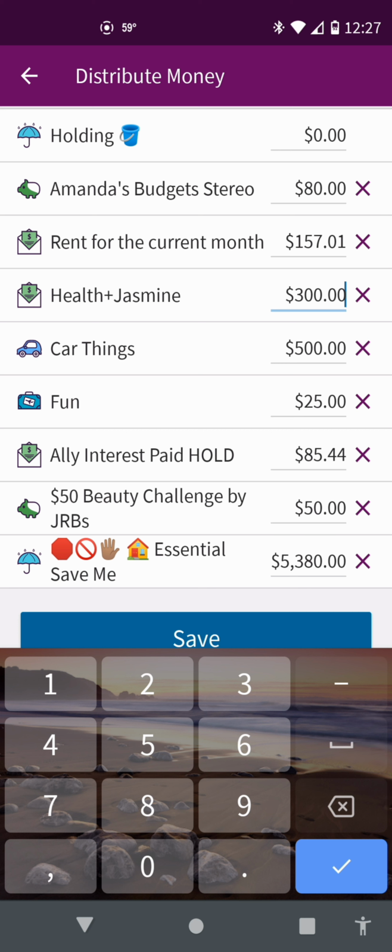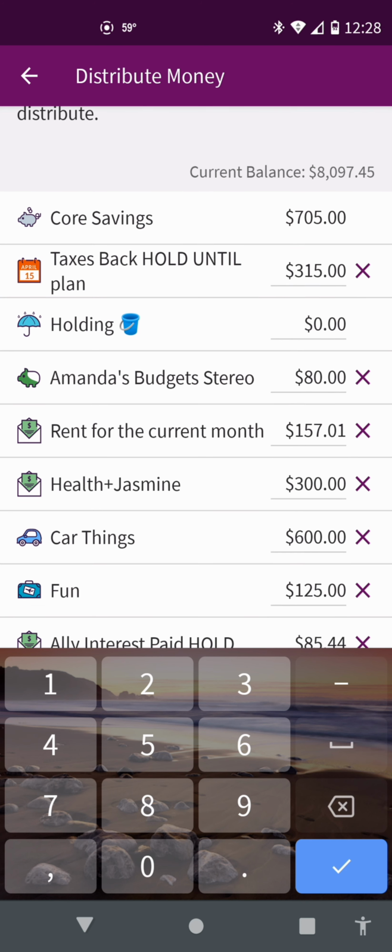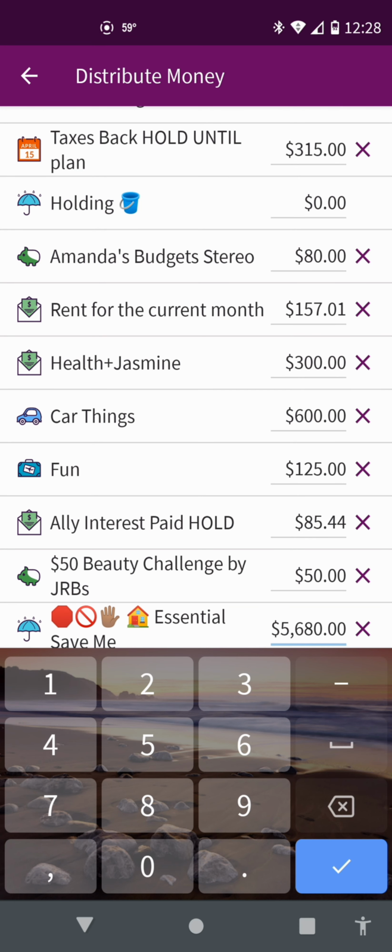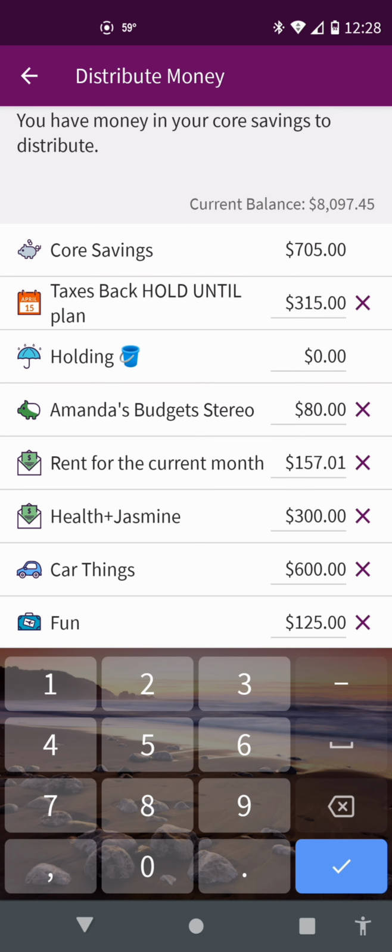So $300 for health. For car things, it's getting $600. For fun, it's getting a total of $125 together. So we're just pretty much adding $100 here and there. For essentials, it's going to get an extra $300, so $5,680. And let's see, we have $315 back in taxes, $300 for health and Jasmine, car thing six, fun 125. I am going to send $150 over to Capital One, $100 for personal, and $50 for miscellaneous.